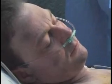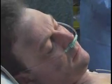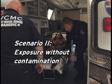The patient in this first scenario was both exposed and contaminated. You've seen how a critically injured patient should be triaged, life-threatening injuries stabilized first, and then decontaminated. Let's look at what could happen with another type of radiological incident. This patient was exposed to radiation, but was not contaminated. She will not need decontamination, and there is no risk to caregivers.